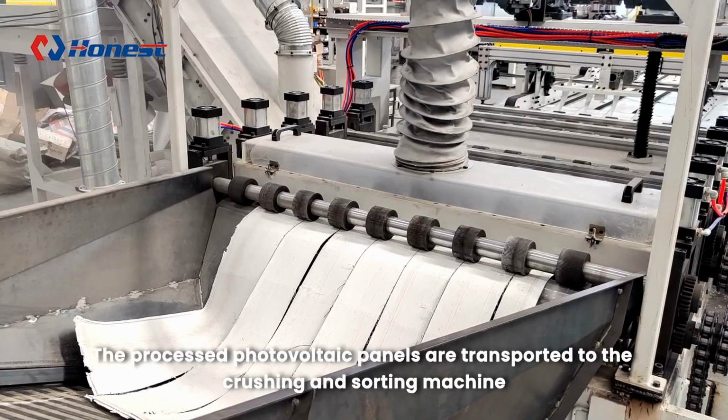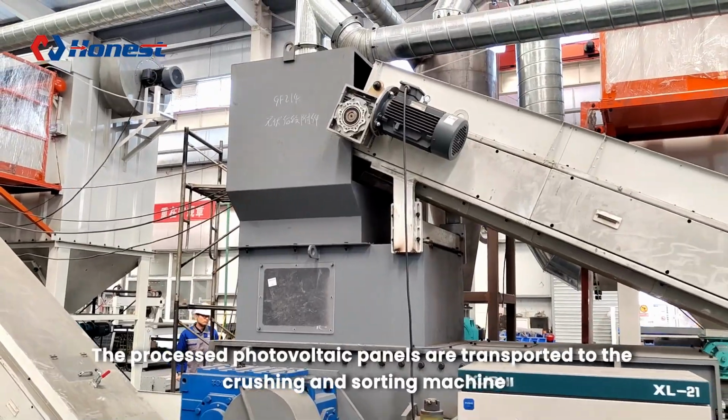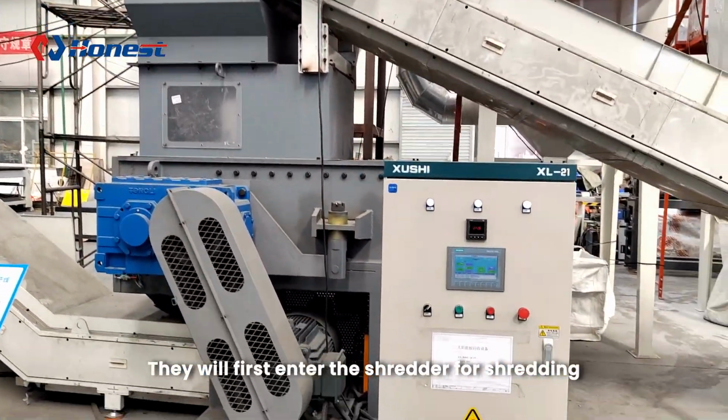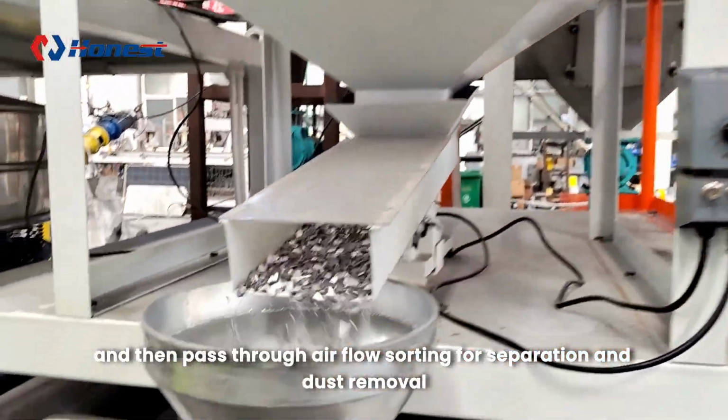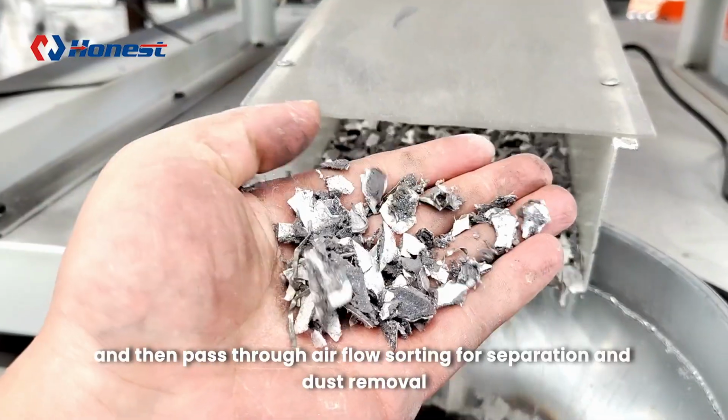The processed photovoltaic panels are transported to the crushing and sorting machine. They will first enter the shredder for shredding, then enter the crusher for secondary crushing, and then pass through airflow sorting for separation and dust removal.